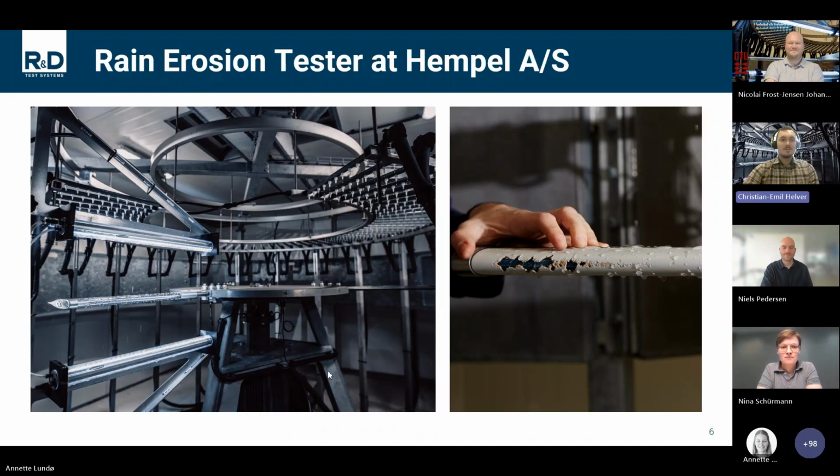So when we are working with testing systems, we want to develop them to be representative of the actual application, and we want the results to be reproducible so we can get good, consistent results between the different tests, so we can get a fair comparison between the LEPs that we're developing. And in the industry right now, we have two prevalent technologies. We have the pulse jet testers and we have the whirling arm testers.